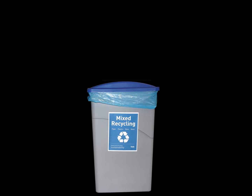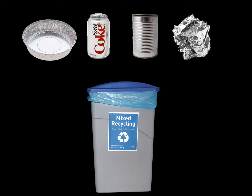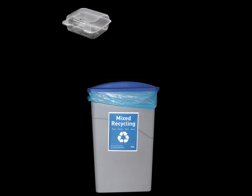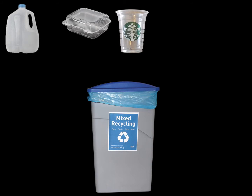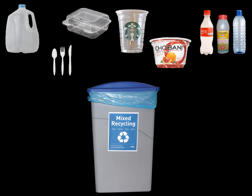Here are some of the aluminum and tin items that go in the recycling bin: empty cans that are free of food waste, empty soda cans, tin foil, and foil takeout containers after rinsing or wiping out the food waste in them. All rigid plastic should also go in the bin, including plastic takeout containers, again after rinsing or wiping out the food waste, empty plastic cups, empty milk or juice containers, empty clean yogurt cups, plastic utensils, and empty plastic bottles including soda, juice, and water bottles.